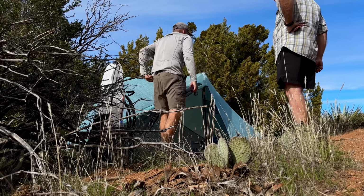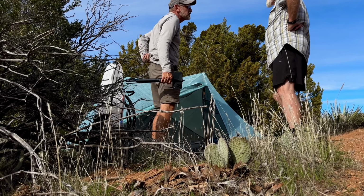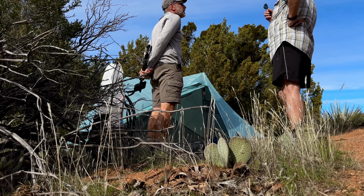Whatever you do, don't compare yourself with other hikers. You can always find someone else that can hike faster than you, longer than you, more efficient than you.